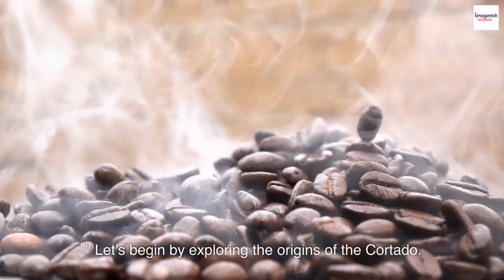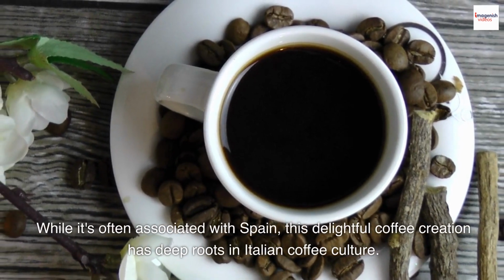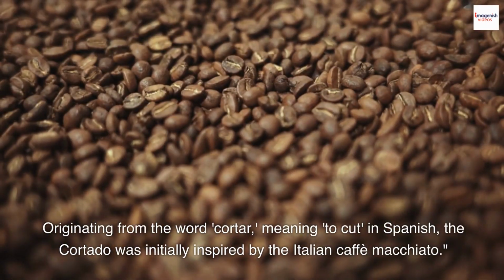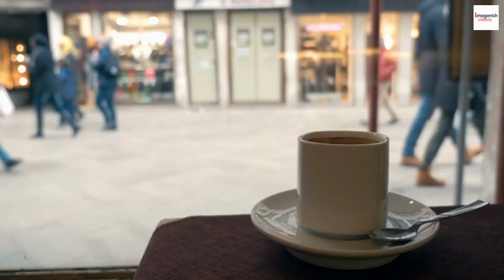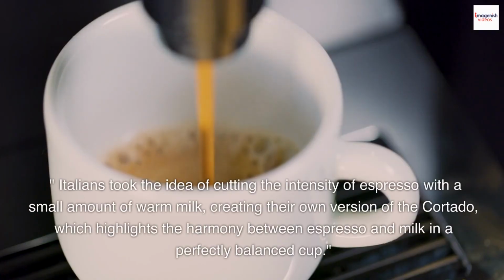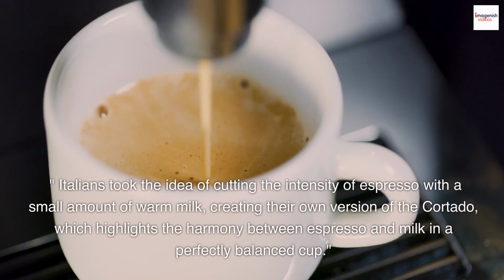Let's begin by exploring the origins of the Cortado. While it's often associated with Spain, this delightful coffee creation has deep roots in Italian coffee culture. Originating from the word cortar, meaning to cut in Spanish, the Cortado was initially inspired by the Italian caffè macchiato. Italians took the idea of cutting the intensity of espresso with a small amount of warm milk, creating their own version of the Cortado, which highlights the harmony between espresso and milk in a perfectly balanced cup.